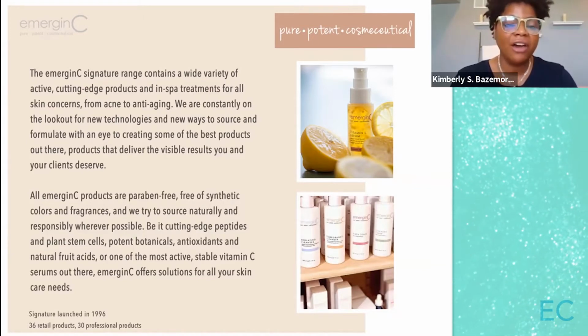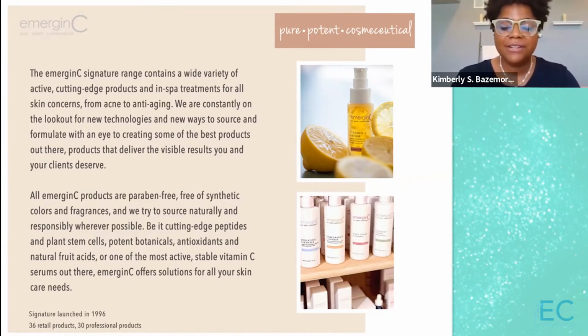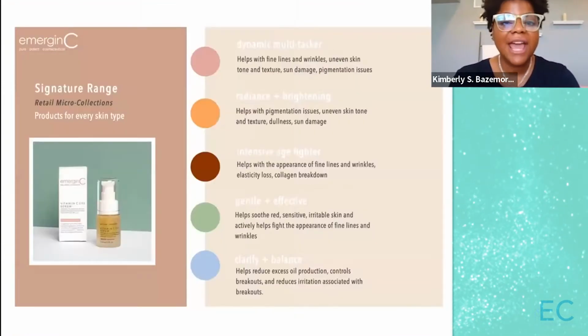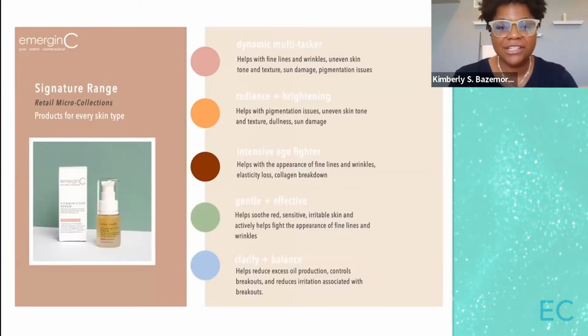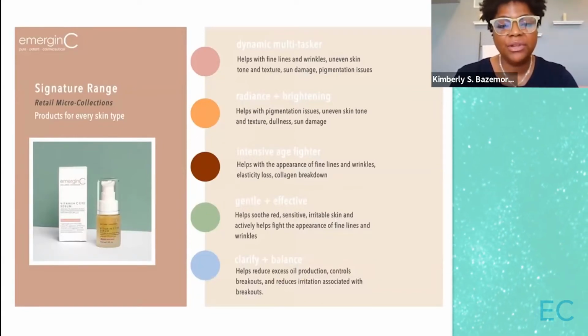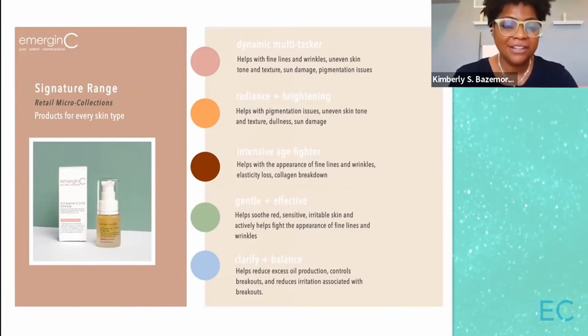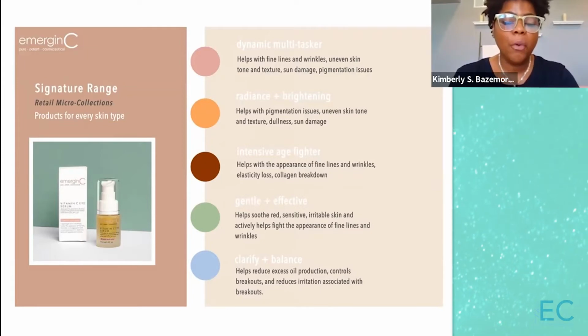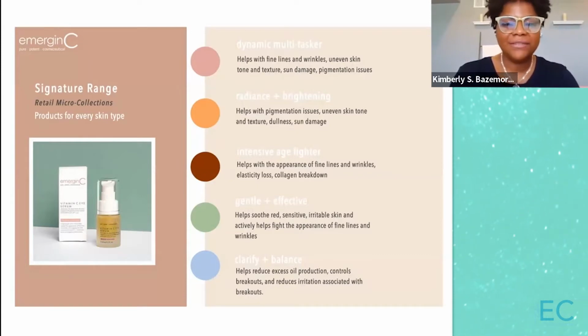And it's just a broader category of products that we have that covers different skin concerns. And with that, we have in the signature range the micro collections. And the micro collections, which you'll notice even with the packages that we custom created for Esthetician Connection, are targeted for skin conditions. And so we have a beautiful range of dynamic multitaskers for all different skin types.